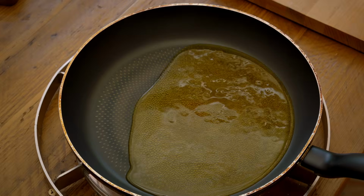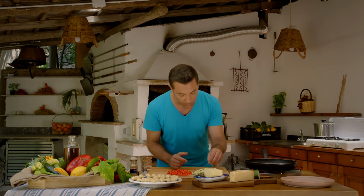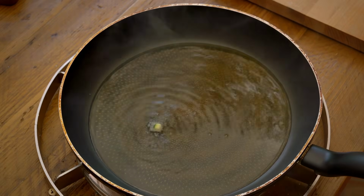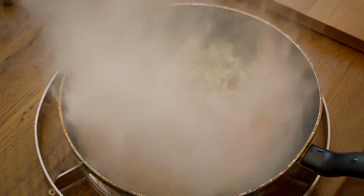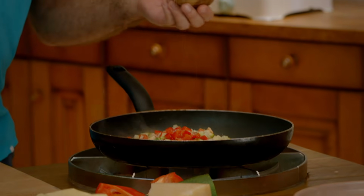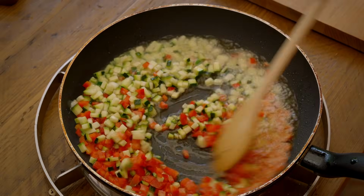Before you put all the vegetables in the oil, let me give you a little tip. Just pick 1 little courgette and put it in. If you see that it starts to sizzle, the oil is ready. Definitely start to sizzle. Now, get everything together, straight in. Add a generous pinch of salt.